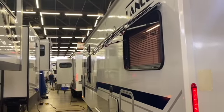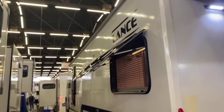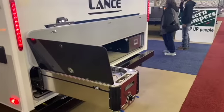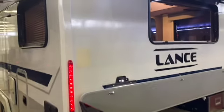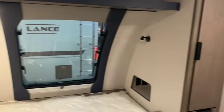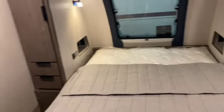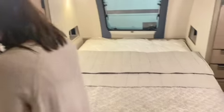No, that's the rain spout. That's not an awning. But I mean, you could see the quality of it. It's got this outside kitchen on it. It's nice. So this is a Lance travel trailer, and we are in the back by the bed.